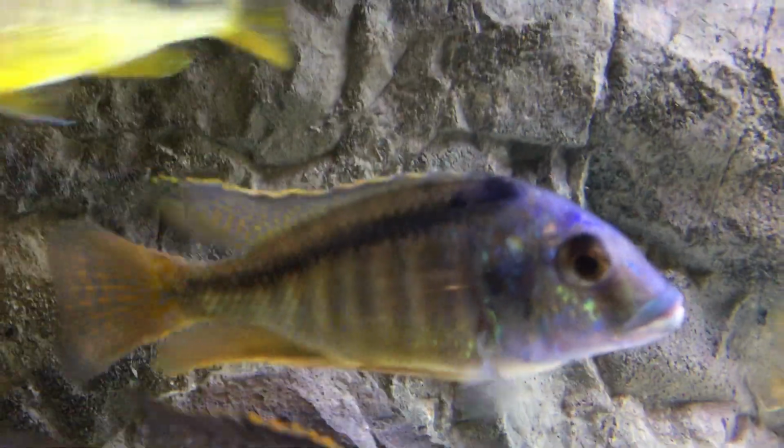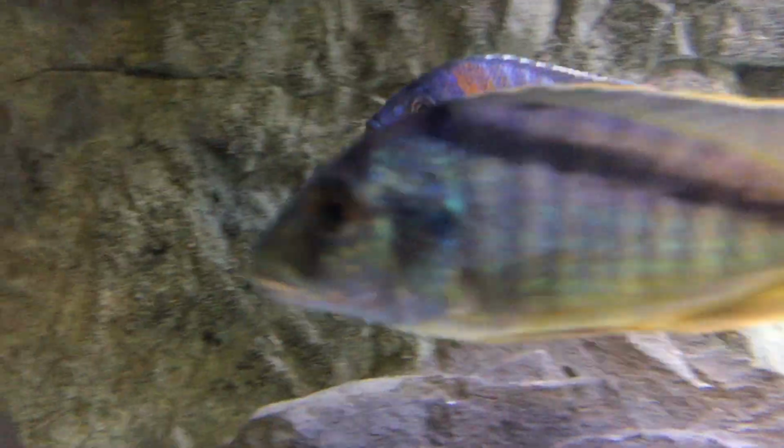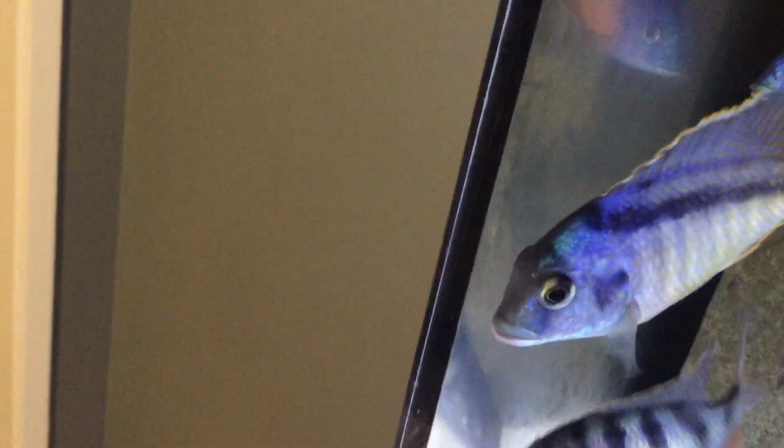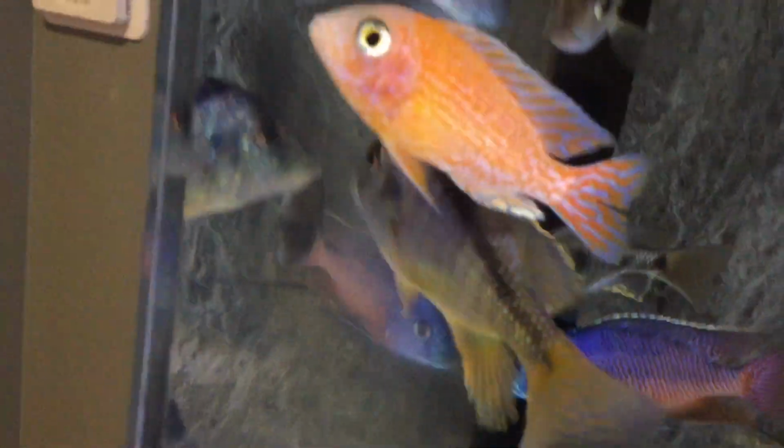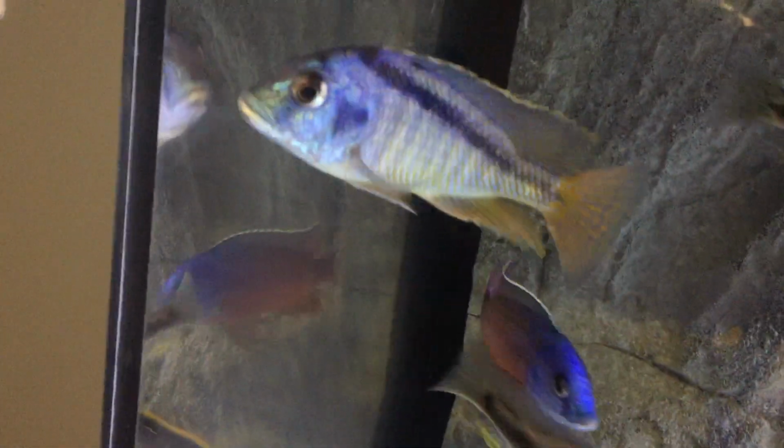Unfortunately, he's on the side of the tank that doesn't really have that much light. But he has a turquoise sheen to him throughout the body, blue head, nice orange anal fin, and he holds his own. He's definitely not super aggressive, but he's also not a mild-mannered fish. He's not gonna let anybody mess around near him. So maybe I'll get away from him so I can get a better shot at him.